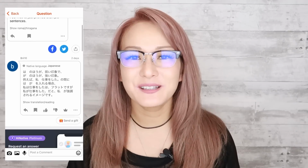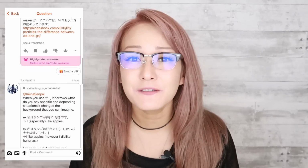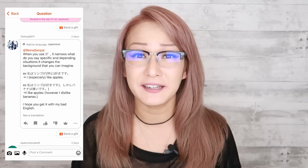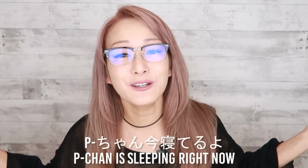This was an extremely simplified way to explain "wa" and "ga." It's actually far more complicated than that, on top of the fact that in conversational Japanese, we actually tend to omit "wa" and "ga" entirely and end up saying stuff like, "Pi-chan ima neteru yo." No "wa" or "ga" anywhere to be heard.